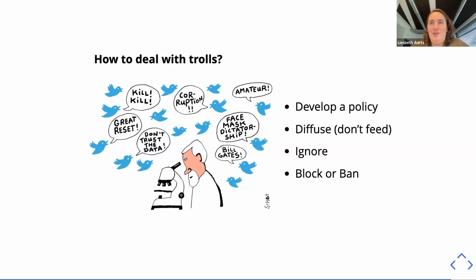And you can always block or ban people, of course, as well. That can be part of a policy of which reactions you respond to and where you don't want to waste any more effort or time.